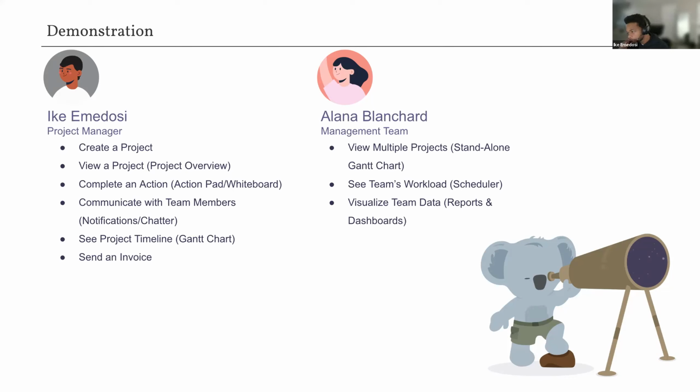So for Alana, she's going to be the managerial head. She's going to look at things in a more executive way, in a very hierarchy way, just giving a project overview of things, see the team's workload, because she wants to understand, hey, where are our resources going? What's the capacity like? Things of that nature. And of course, we're going to want to visualize that team data, reports, and dashboards.